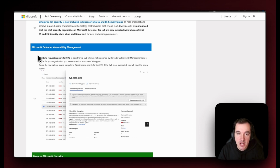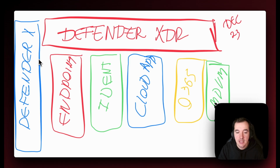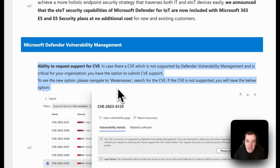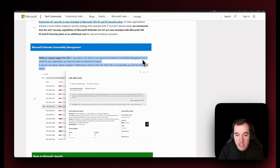To close up, I'm going to highlight this here. It's also separated in the blog post, particularly because it's a very specific capability here from Defender Vulnerability Management. And lastly, Defender Vulnerability Management. It's a very exciting piece of news because I've been following the release of this particular solution since its inception into public preview a couple of years back. Now we have the ability to request support for a CVE right from the dashboard. So in case there is a specific CVE which is not supported by Defender Vulnerability Management and it is critical for your organization, you have the option to submit CVE support.